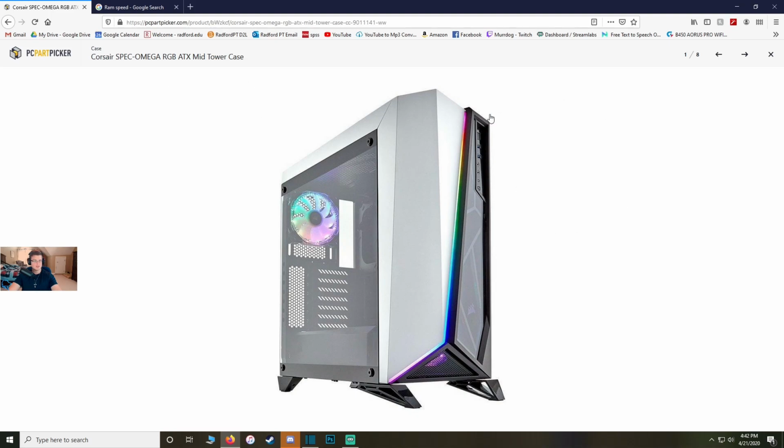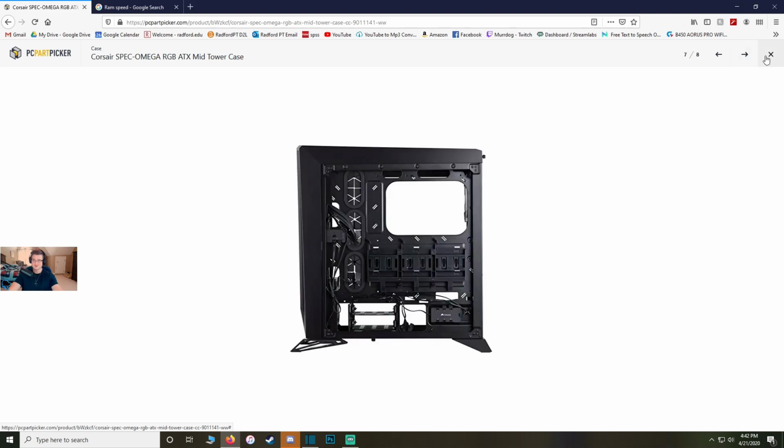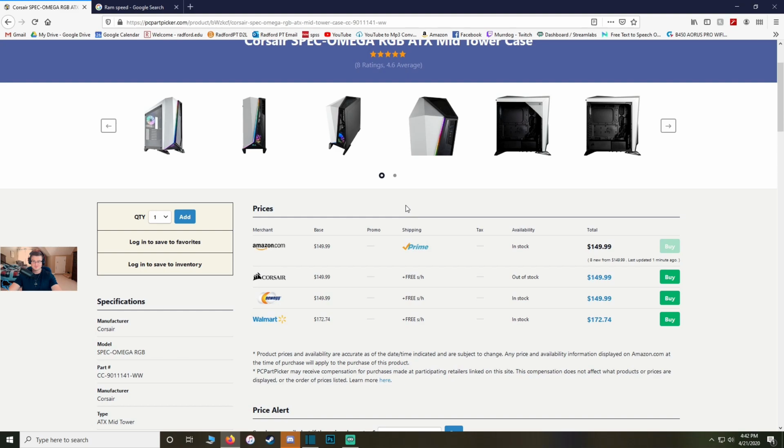You've got RGB, so your computer's going to run faster. I think so. Yeah, that's how it works. If you put it on red, it runs the fastest. If you put it on black and red, those are gamer colors. Then you'd be good. What do you think of that case though?